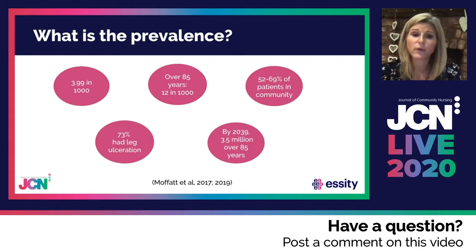The prevalence of chronic edema has a significant association with the presence of a wound. So the Moffitt et al. study in 2019 reported between 52 and 69% of patients cared for by community nurses had chronic oedema, and of these, 73% also had a leg ulcer.